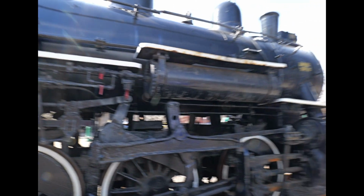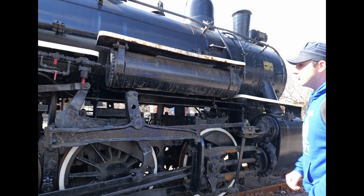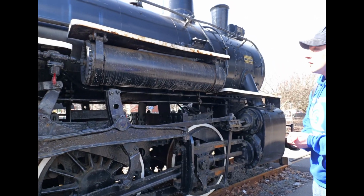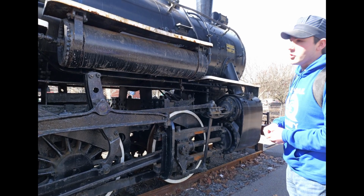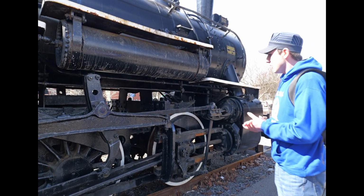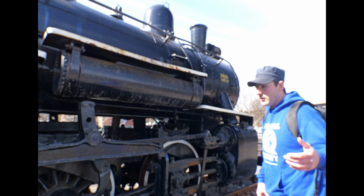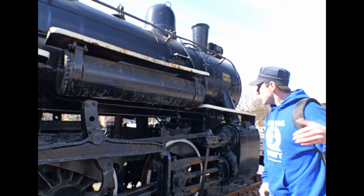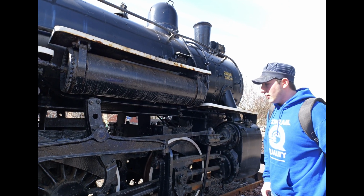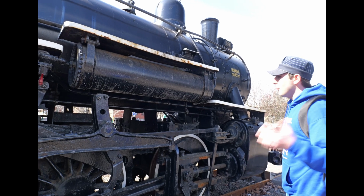But this actually did not run in Utica though. Nope, it did not. They purchased it, I forget what year you were reading about it, 1997 they purchased it, and it was sold to a couple of places. It was sold to a museum out in Wisconsin, and a couple other places.